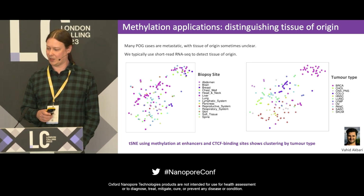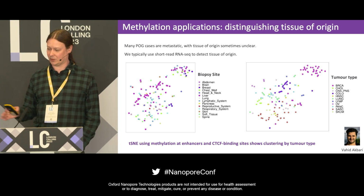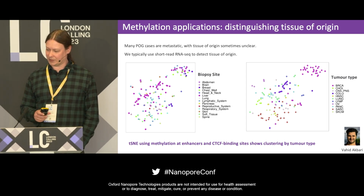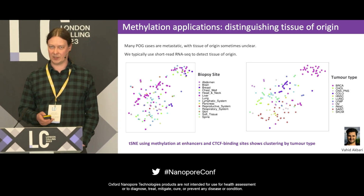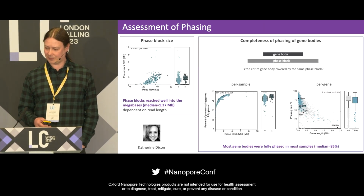So it's quite important if we can ascertain the tissue of origin to help guide therapy. We usually do this right now by looking at the transcriptome and comparing to known other samples, but this indicates that the methylation clusters by tumor type and not by biopsy site, and we're quite excited about the possibility of using this as an orthogonal approach for detecting tissue of origin.